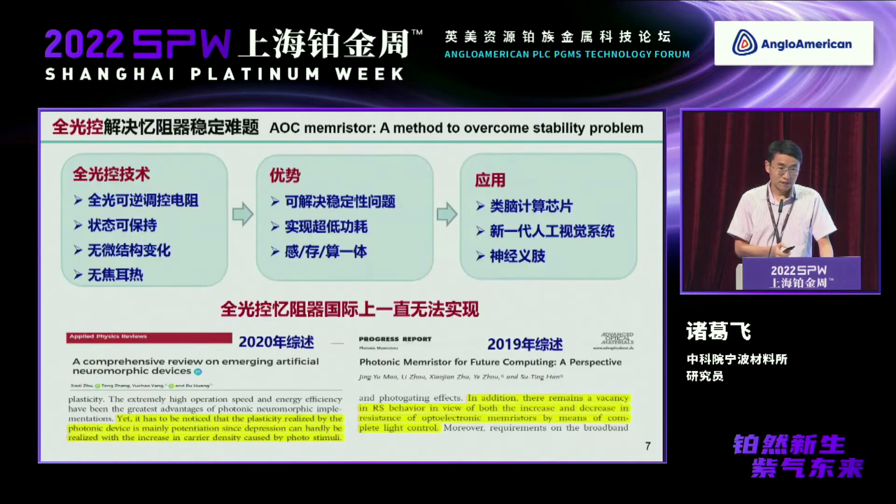AOC memristor. AOC technology is capable of dealing with the stability issue in this field. What does AOC mean? The entire state and all the electrical resistance is driven by light, and there is no change at the macrostructure level. It doesn't generate any Joule heat. In other words, it can address the stability issue, and its power consumption is very low, minimal, and it achieves the integration of sensing, memory, and computing. It can have extensive applications, including brain-inspired computing chips. It can be applied to a new generation of artificial intelligence vision systems.